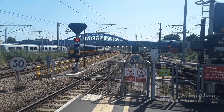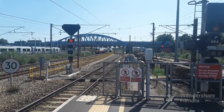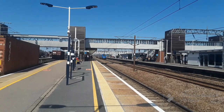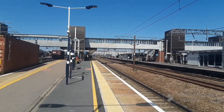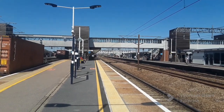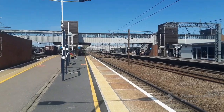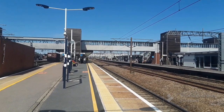And we've got a Lumo service coming through. I believe this will be going to Edinburgh. So the Pride delivery, 803 003. Okay, now about to pass by, it'll be 803 002 for Lumo, passing by about 10 minutes late. He's working 1 Echo 82, I think it was, from Edinburgh to London King's Cross.